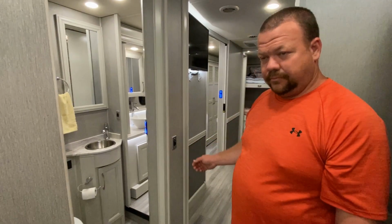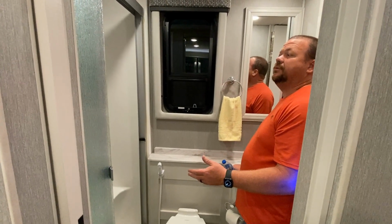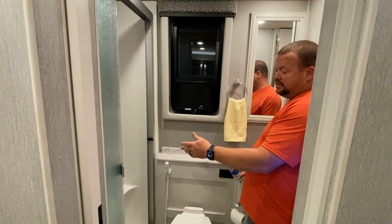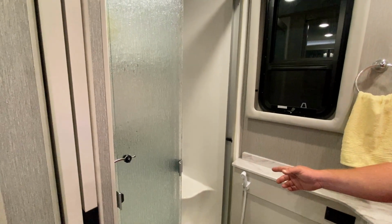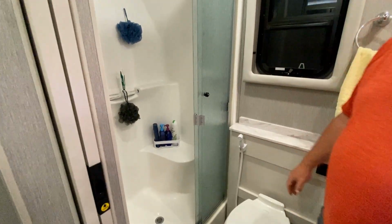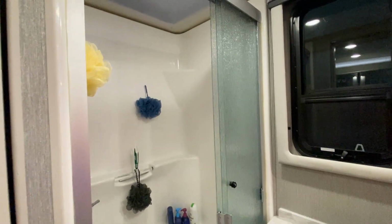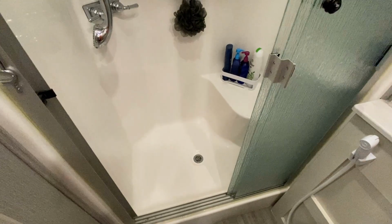All right, let's talk about the bathroom. Really comfortable bathroom. It does have a pretty decent sized shower. The one thing I will say about the shower, and Valerie and I have had this conversation quite a bit, is the seat in the shower. It's useless. Unfortunately, there's just not enough space with the seat in the shower.